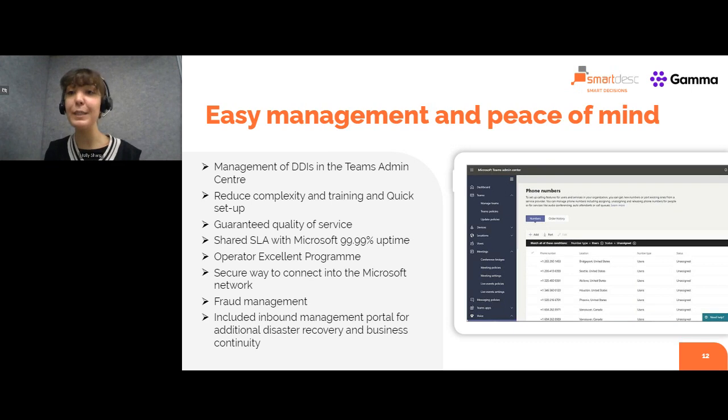Other thing to mention is we have fraud management included. So if you're concerned about bill shock or getting an enormous bill for international calls, we can pre-configure fraud management just to give you a bit of peace of mind. One last thing to mention is our included inbound management portal. So I'm going to go into a bit more detail around this now, just to give you an idea of how it can really benefit your non-profit or charity for those inbound calls.